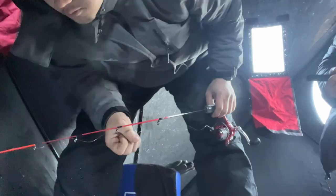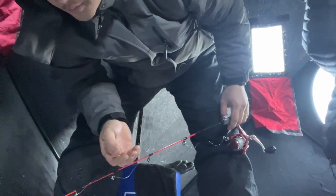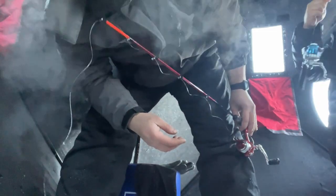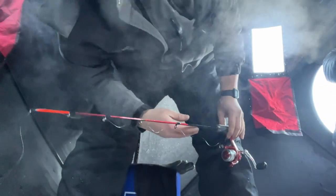Oh, damn, it took it already. I didn't even see it. I was looking for my bait. I was like, oh shit, where'd it go? Look at that one. Oh shit, another one. Yeah, that's quick. Another one. Oh, it unhooked itself.